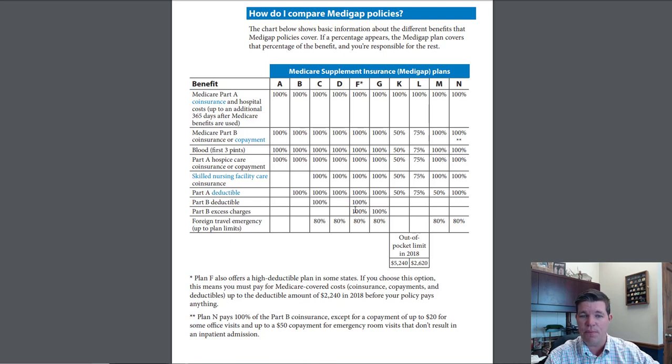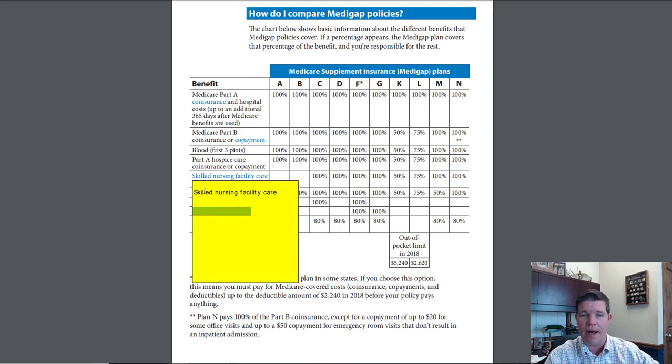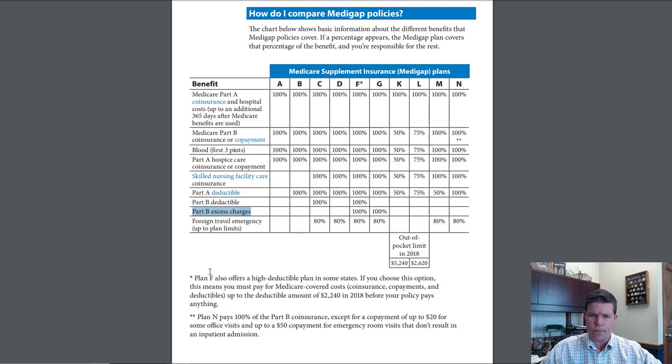And it covers that 15% excess charge. That's the big one that catches a lot of people by surprise. You may think, well, it's got the 20% covered, but there's a few doctors out there, and the list is growing every day, that are allowed to charge you an additional 15% on top of the 20%. So your total out-of-pocket bill would be 35% for most Medicare-approved doctors and office visits and outpatient services. The Plan F covers 100% of that excess charge, and then it has the foreign travel coverage as well.